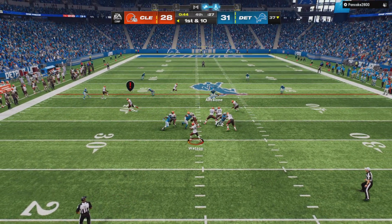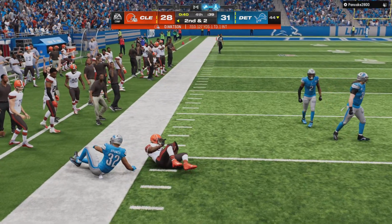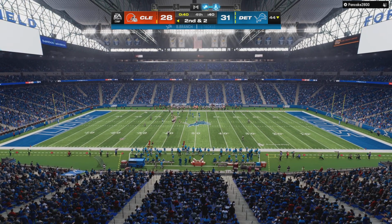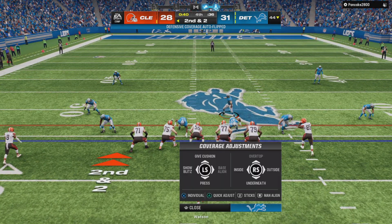Here's Watson. Pass complete to Chubb. And the result here, a pickup of 8. Leaves him with 2 to go on second down. Now another timeout called for by the offense. That'll leave him with just 1 remaining in this fourth quarter of play.